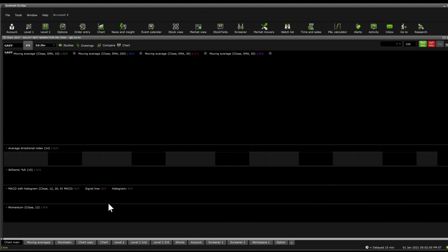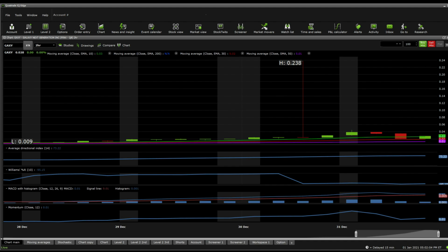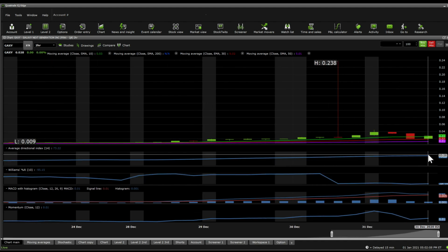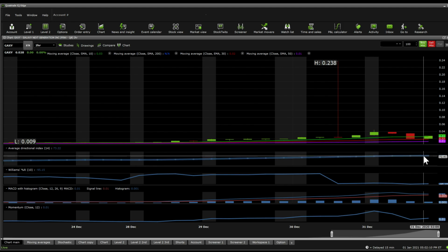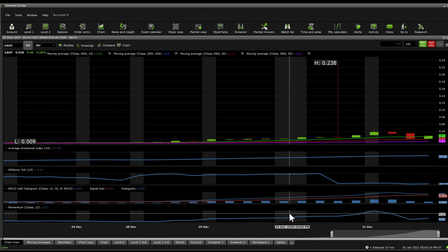Now, on a 2-hour perspective, what we get to see is that the MACD is actually climbing a little bit downwards, and that is not good. It shows the possibility of a negative trend following. ADX shows there is highly a possibility of it going towards the negative trend. Above 50, I never hold above 50, and it's right now 73.20.